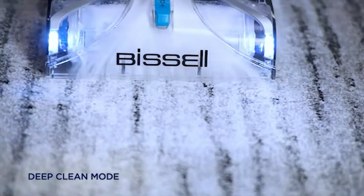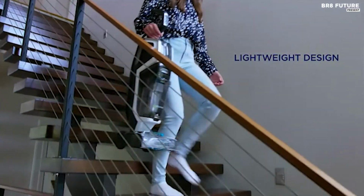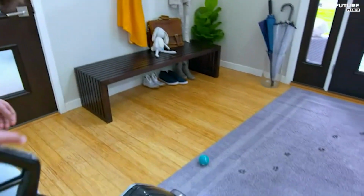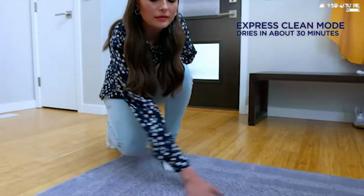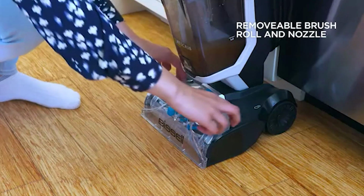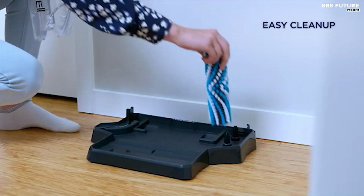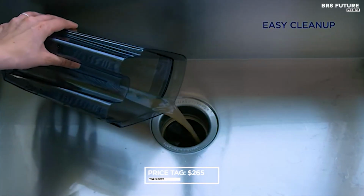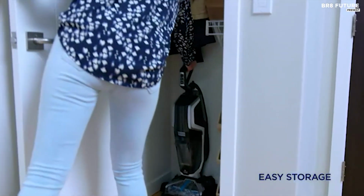Utilize the included Pet Pro Oxy Urine Eliminator formula to combat tough stains with ease. Featuring Express Clean Mode, carpets dry in approximately 30 minutes, eliminating long waiting periods. Maintenance is a breeze with the easy cleanup design, allowing for easy removal and rinsing of components. Furthermore, every purchase contributes to the Bissell Pet Foundation, aiding in the rescue and support of pets in need. Priced at $265, the Bissell Jet Scrub Pet offers a comprehensive solution to pet stains and odors while supporting a noble cause.